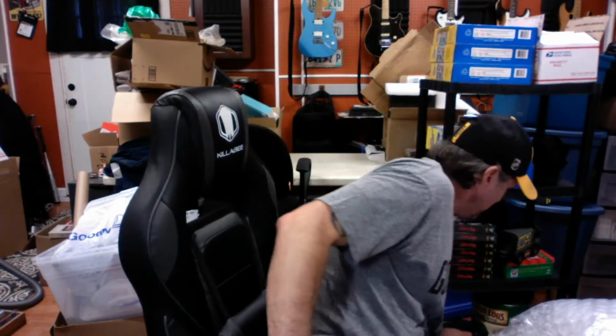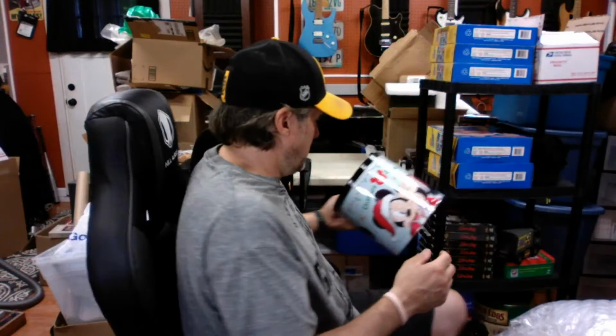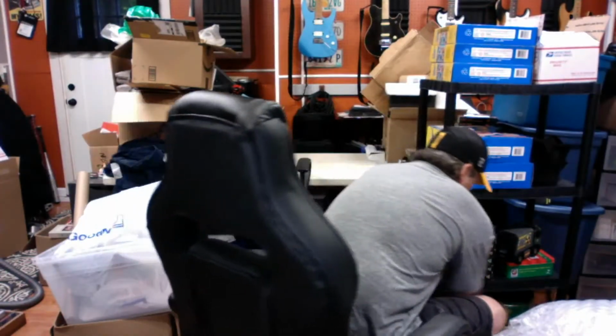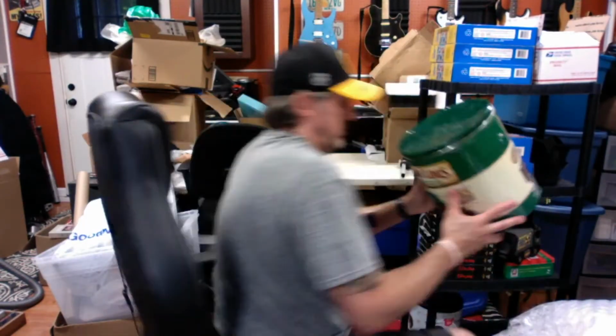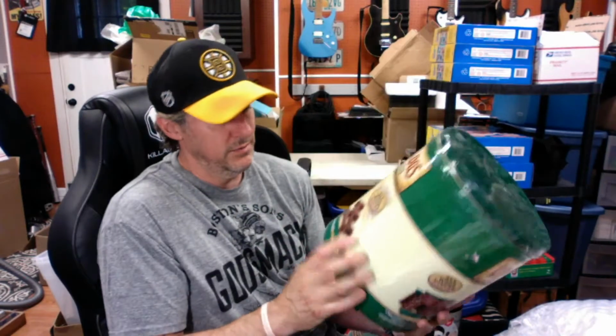Also, for I believe it was $1, I grabbed this tin, Disney, anything with Disney. And I saw this was selling around 15, 20 bucks on eBay for some reason. Don't know why. So that's listed for $8.99.